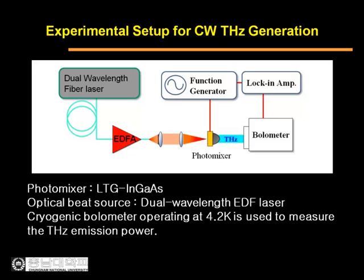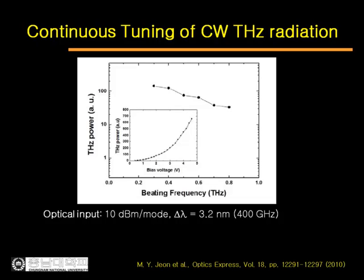And also the fabricated photomixer is mounted onto the silicon lens for the terahertz radiation experiment. And also the cryogenic bolometer operating at 4.2 K is used to measure the terahertz emission power. In order to enhance the terahertz signal, we used the lock-in amplifier with a sinusoidal function generator. Using this experimental setup, we measured the terahertz output power.